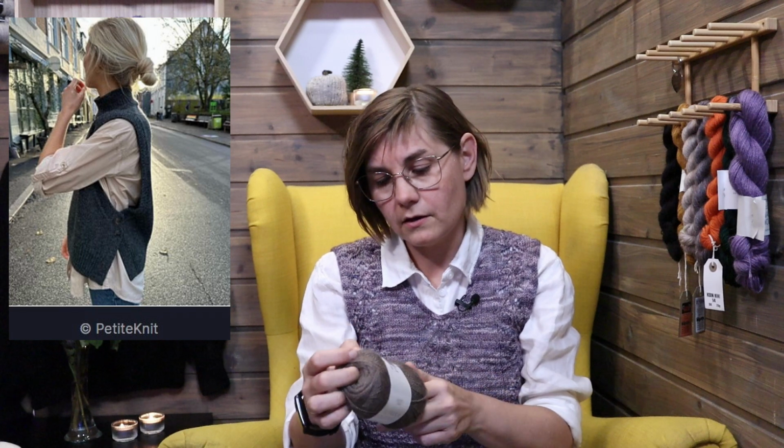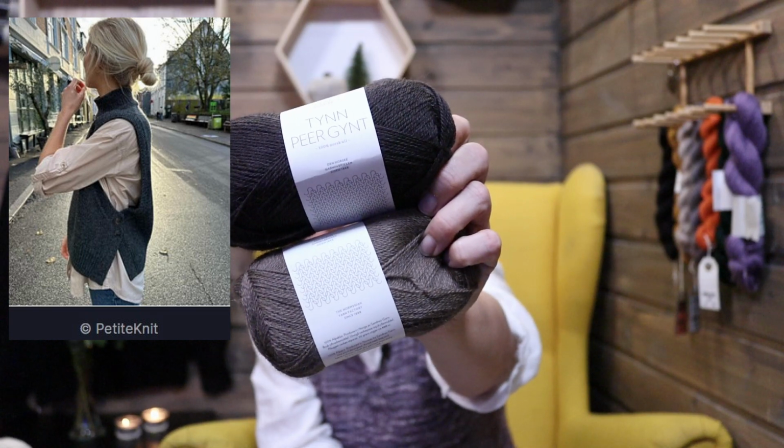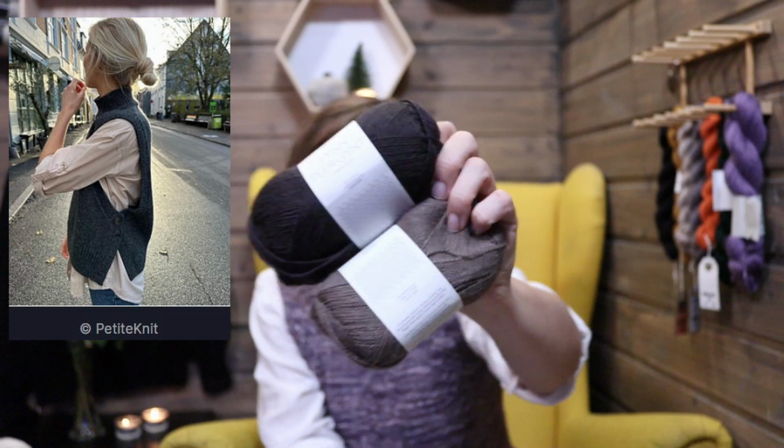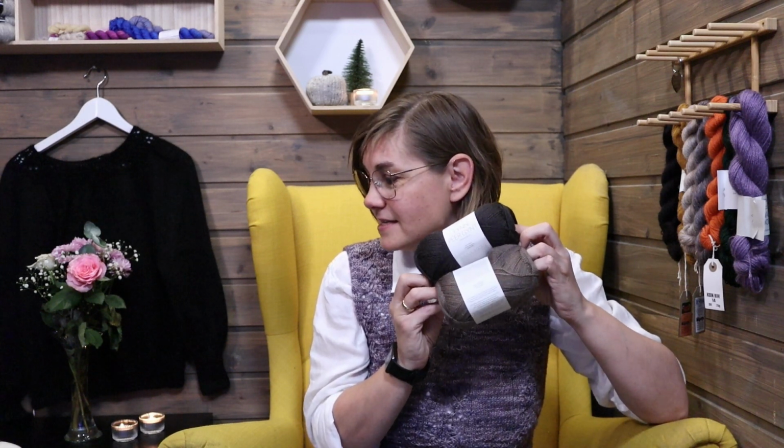And the Sandnes Alpaca Følgetråd in the color 3161. So these two are going to be my Lulu slipover. I also bought buttons, but I don't know where I put them. But I will find them when I start on this. Hopefully I can start on this soon, because I'm very excited to have this slipover too.